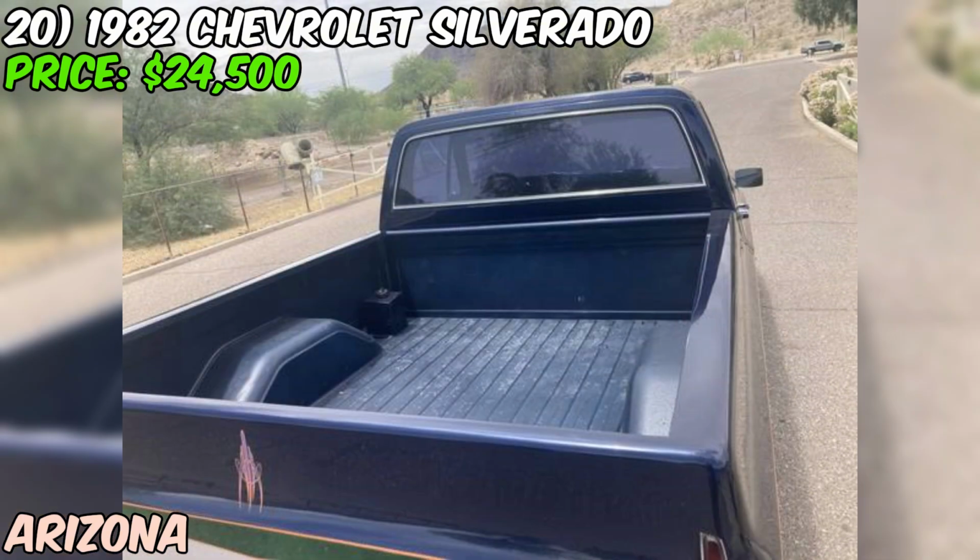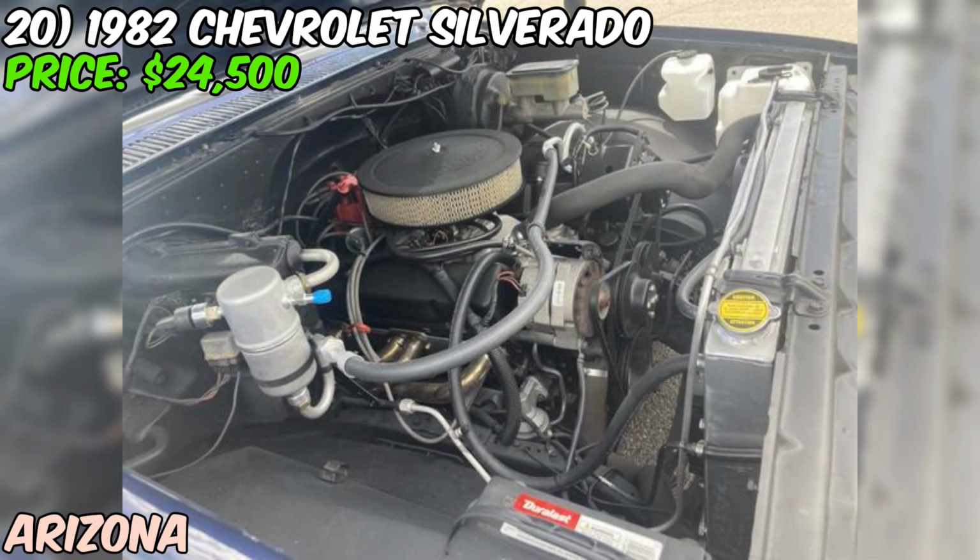Step inside the cab, and you'll find an interior that's been completely redone. New carpet, seats, headliner, and dash pad. It's all there. And with power windows and locks that actually work, you won't have to struggle with manual cranks and keys.